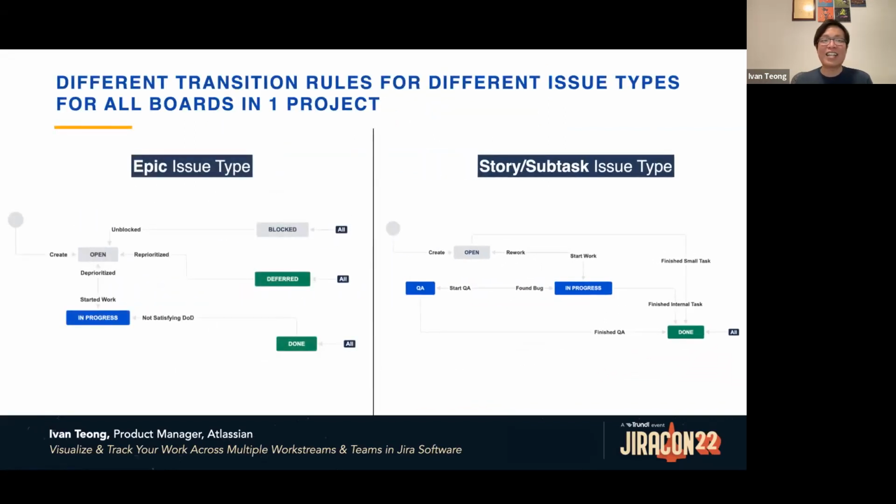Now you can make sure that it must transition through the right statuses for different issue types, so no stones are left unturned. And the best thing is you can do it for all boards per issue type within each project.